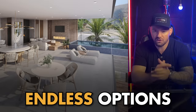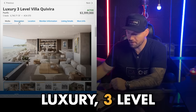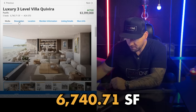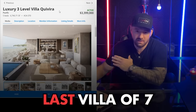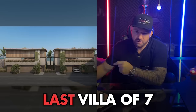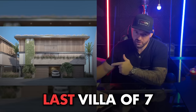The options are endless. From the outside looking in, this is a luxury 3-level home, 5 bedrooms, total square feet 6,740, and this has really just been on market for about 3 months. This is the last villa of 7. There's only 7 of these gonna be made, and this particular type, there's only 2. And this one is gonna be actually better than its brother right next to it.